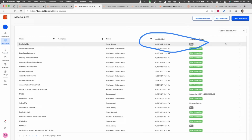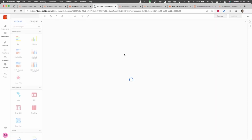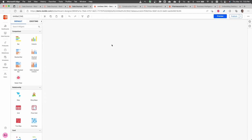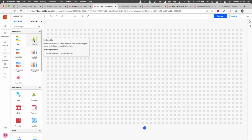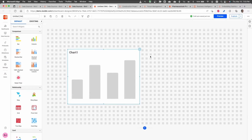What I'm going to do is look at this option here, and I'm going to select this. When I select that option, I will be given a create dashboard option from the data source. I'm going to select that, and that will bring up the dashboard designer interface. I'm going to drag and drop a column chart. So let's configure a column chart to connect to this data source.